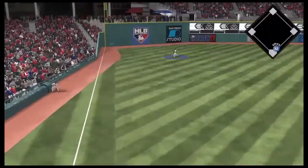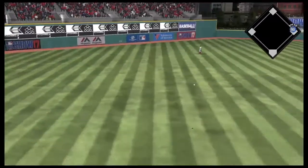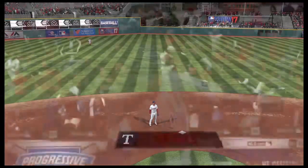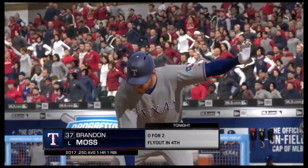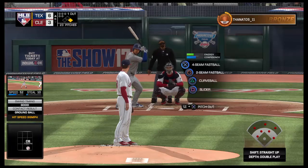Hard ground ball to third. And a base hit as that's into left, and they've got themselves a base runner. Ready for another shot now. Brandon Moss. He's 0 for 2 thus far in this one. Brandon Moss.